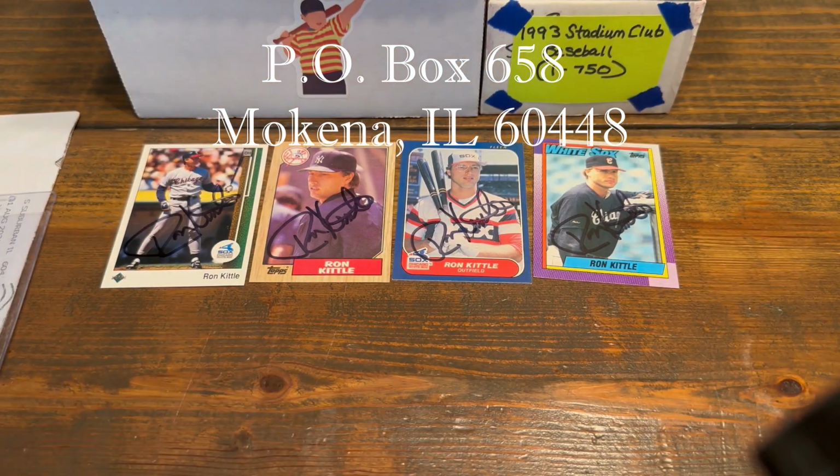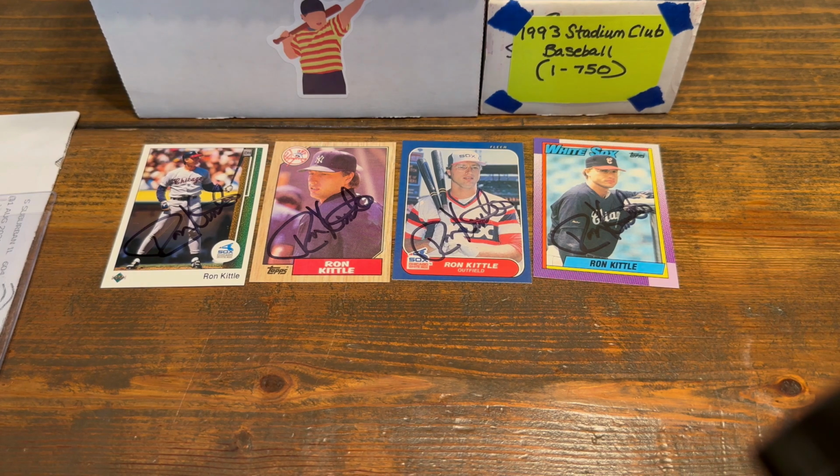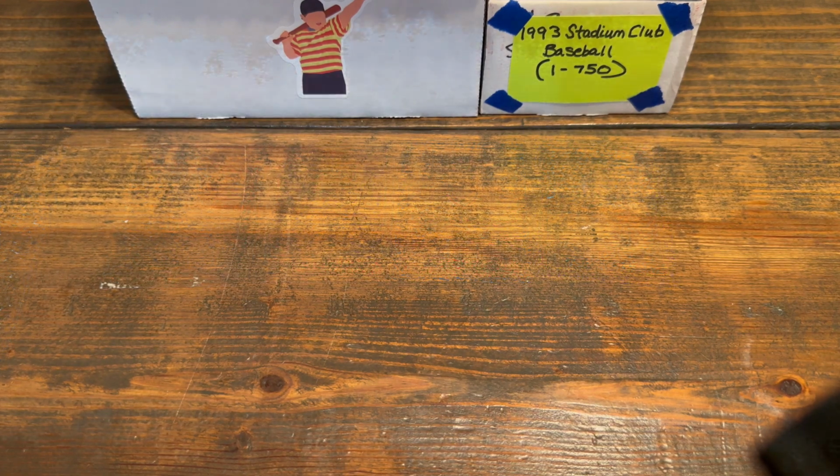I've got 4 really good picks, and yeah, I'm excited about all 4 of these Ron Kittle autographs. Now, he doesn't charge a fee except for his rookie card. So if you want to send him some cards, he will autograph them, and he's a quick return. So get those Ron Kittle cards out there and get them signed. So that's return number 4. Let's get to our 5th return.